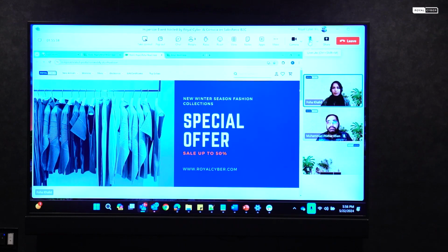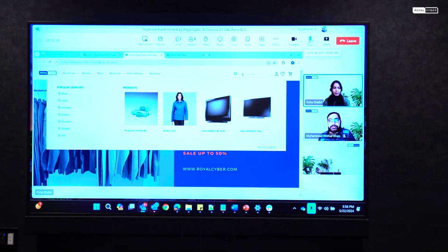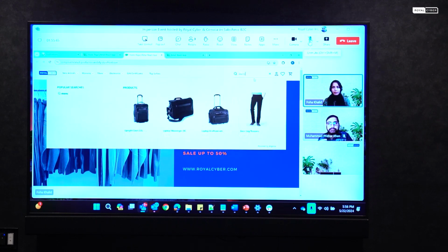If I move on to the next one, these URLs are deployed on MRT. We're using the PWA kit. This is Algolia. You can see powered by Algolia coming up here. If I search anything, you can see that my results are coming in here from the Accelerator directly.